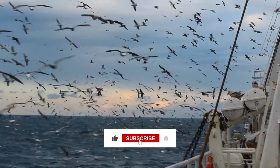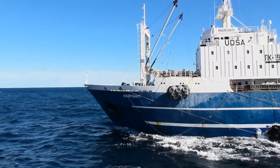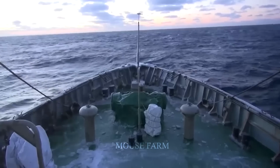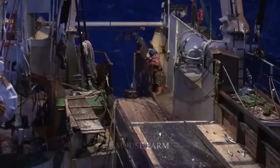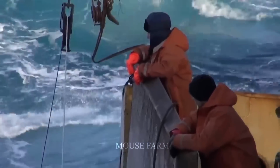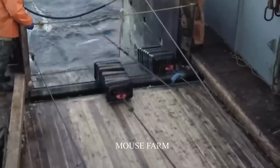Today, commercial fishermen use large vessels the size of football fields and advanced electronic equipment to catch fish. These ships are capable of operating at the sea for up to 6 months, storing thousands of tons of fish in giant freezers, creating conditions for fishermen to catch large amounts of fish every day.